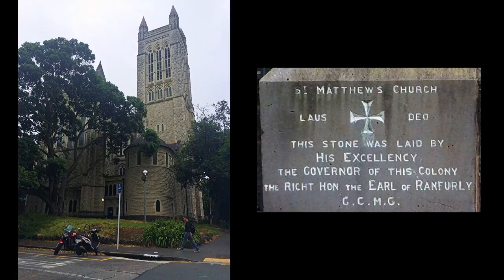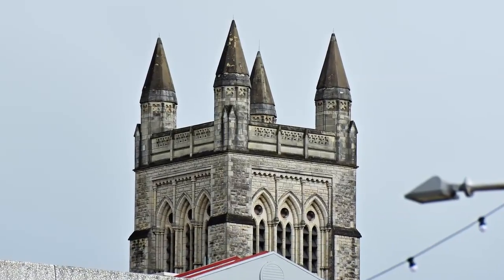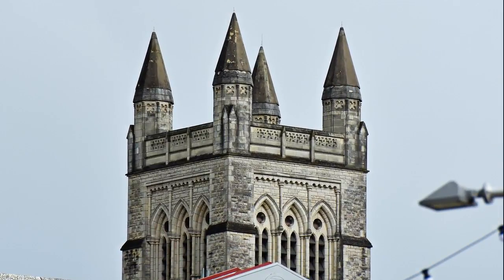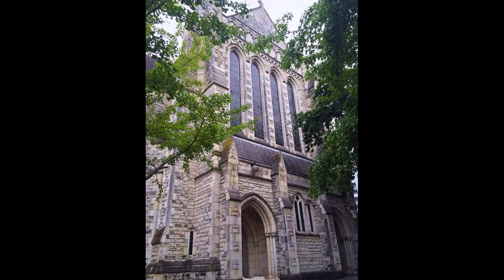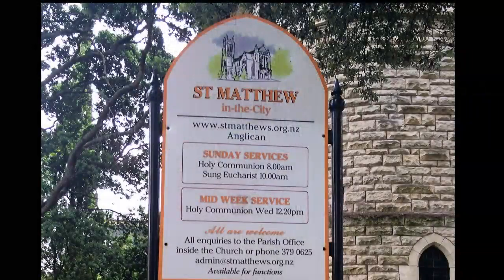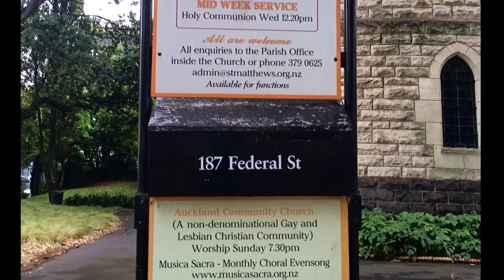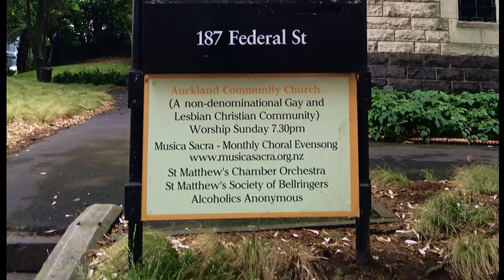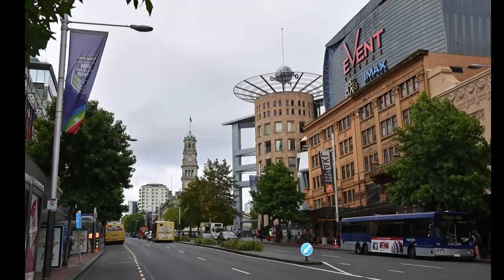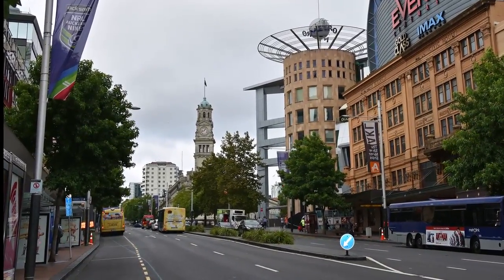St. Matthew's, or St. Matthew in the City, is a historic Anglican church renowned for its neo-Gothic style since its completion in 1905. The church has a pro-gay marriage stance and, after New Zealand legalized gay marriage, put out the call for gay couples to be married there. View of Queen Street as we approached the AOTEA Square.